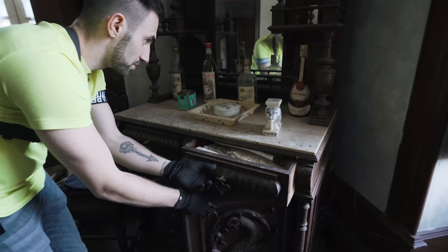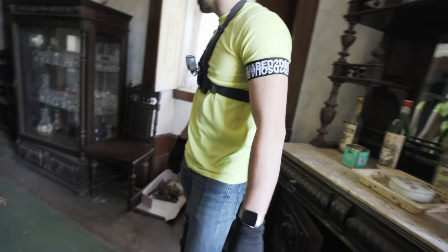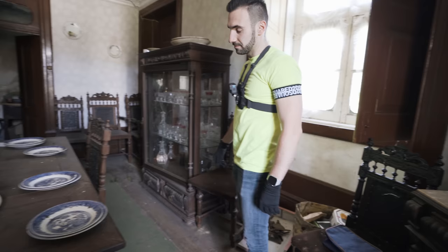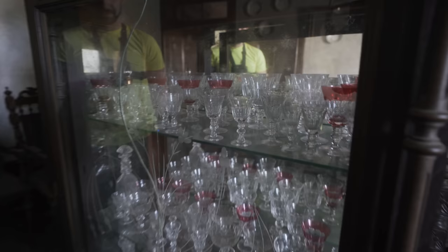Yeah, it's beautiful, man. All right, I can't close it up, but... Thank you. And this cabinet also immediately grabs your eye. Wow. This is an eye catcher for sure, bro.